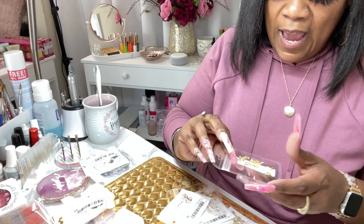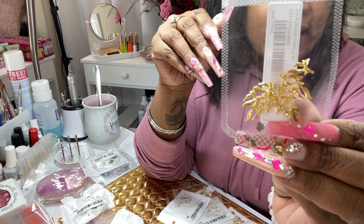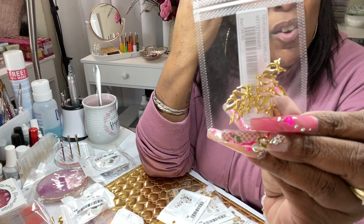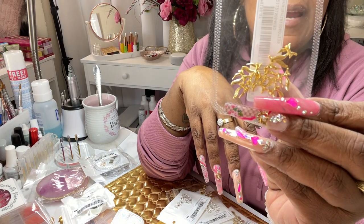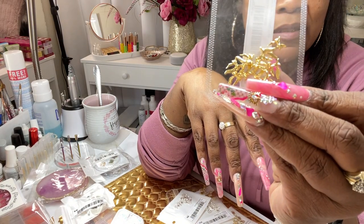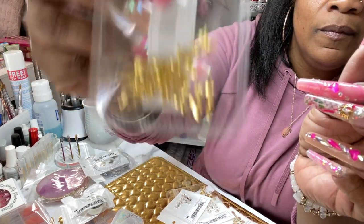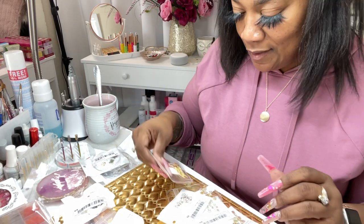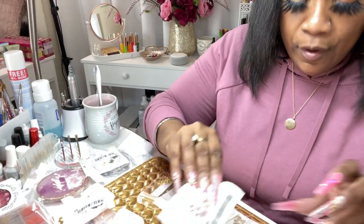Okay, so these, I actually seen these, you guys, on Amazon for like $9. And I was like, I want to order them. Then I was like, ain't nobody going to wear them but me. And then I was like, I ain't paying $8 for those. I went on Shein. I think I paid like $2 for these. Y'all see that? It's a deal, not a steal. It's a steal, not a deal.